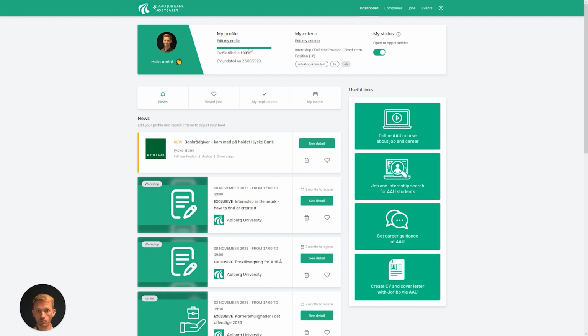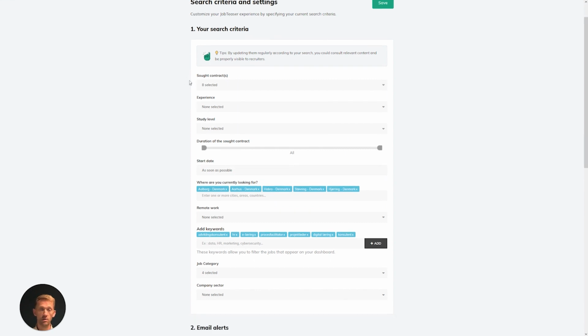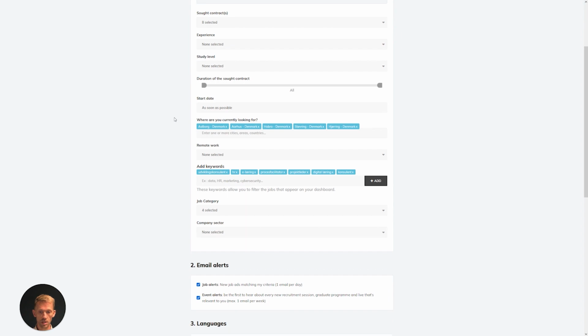So consider this. Go to your profile, make sure you put in as much as possible, both in terms of your current studies, but also work experience and previous educational programs and so on. You can also edit your criteria, and this news feed is based on your criteria. So if you haven't put anything in there, the news feed can be rather empty. So go to edit your criteria and go through the different categories here, because this is also something that makes you think about what is it actually that I'm looking for. So you start to look through this.